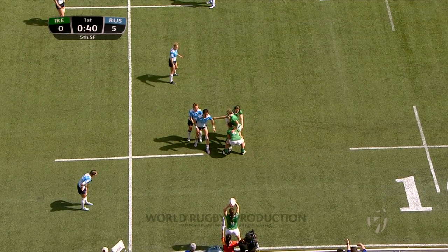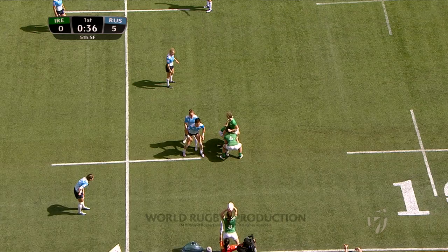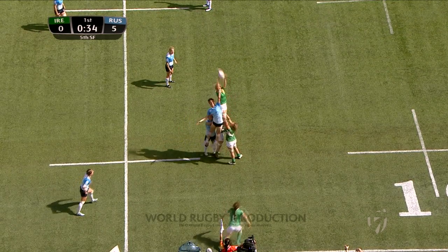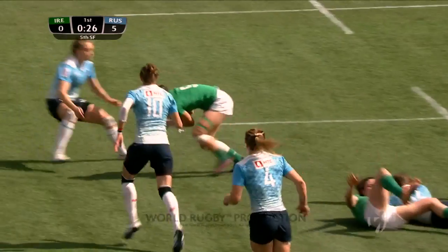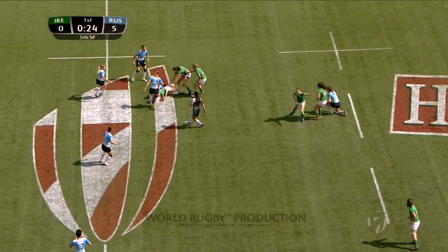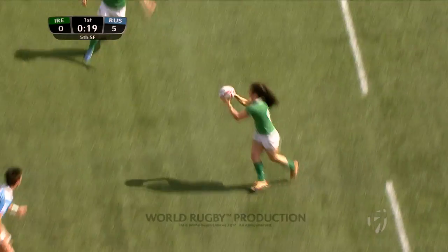So time for a bit of a breathing space here as Ireland suss out what they're going to do at the line out. Williams looking for some space. She'll have to jump against Hamidova, who gets up and steals it. Here's a good run from Peristiak, but passes it to nobody. Need to run on. So once again, the girls in green have got the ball, but can they use it?